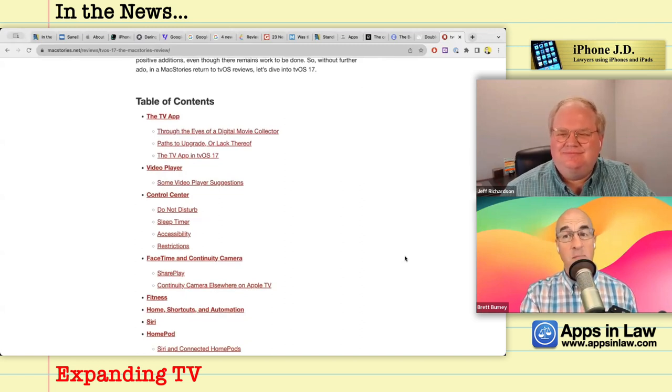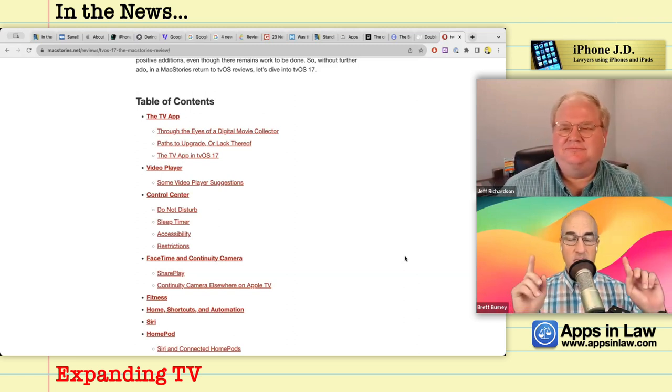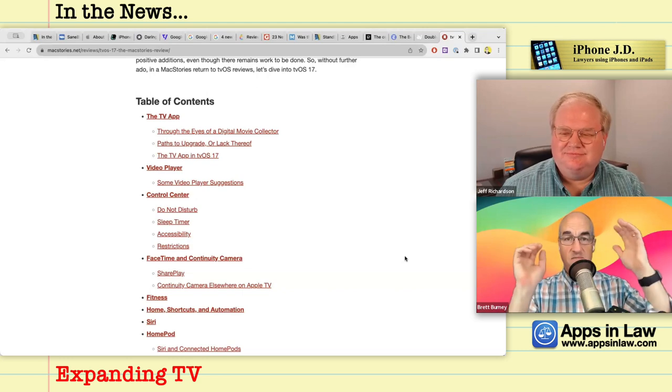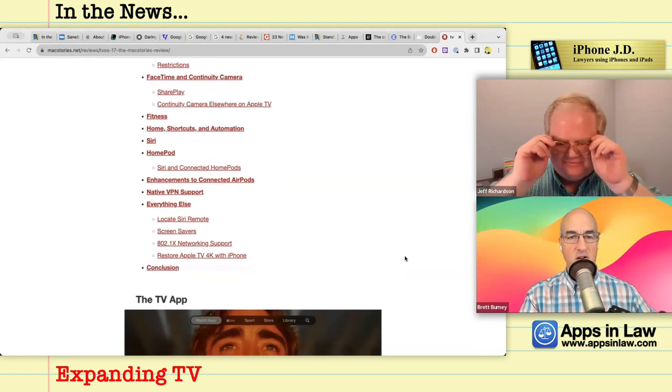And really, it just kind of opened my eyes on some of this stuff. Like, really? I did not actually know that these features were so good. And also the big takeaway for me was, wow, the Apple TV can really do so much, from watching videos, from FaceTime, from fitness, from shortcuts, from Siri. I mean, just so much that it can do these days. A really great article here.